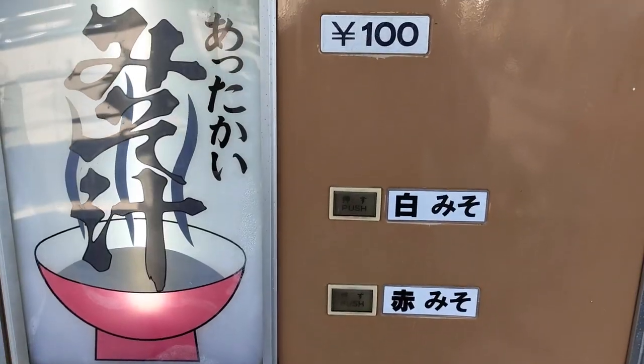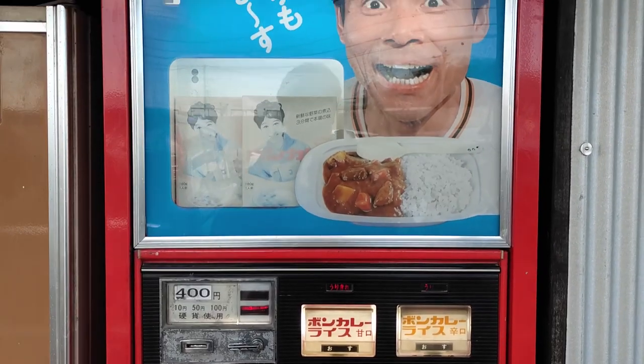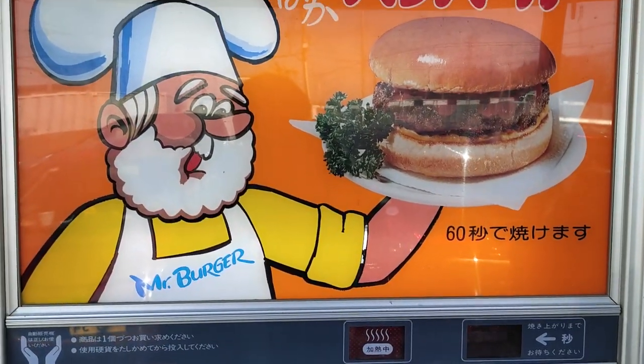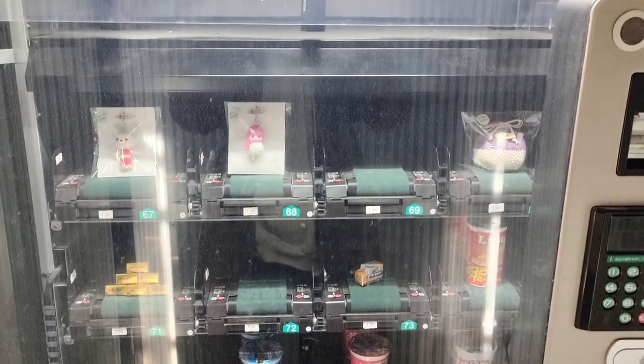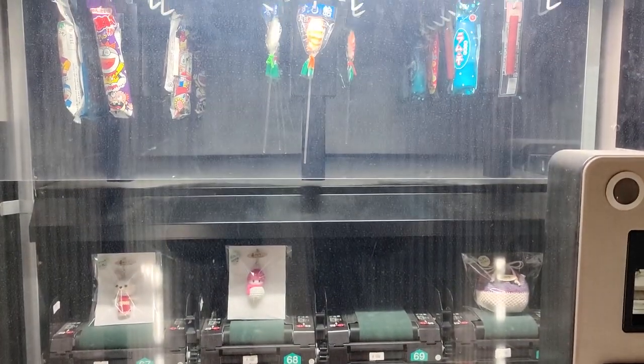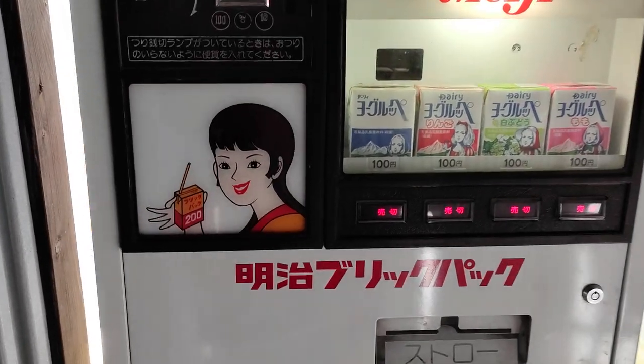To be honest, the taste of the foods I ate was like vending machine quality. But it was just fun to try something made by the machines, and hope you guys also had fun.